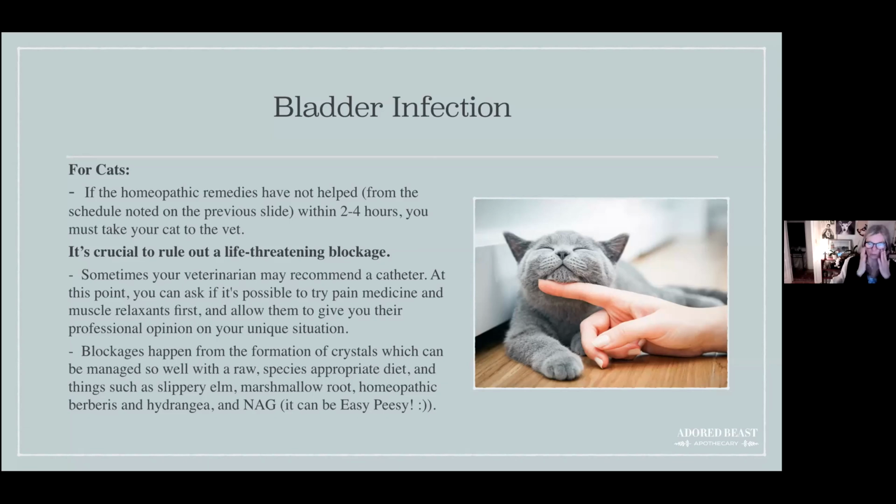And then, you know what? You've got to do it 100%. But if they say, yes, your cat's blocked, but the bladder is small, so sure, let's try the pain meds and the muscle relaxants and see if he can pee on his own. Most of the time, blockages happen with male cats, and they come from crystals. A lot of people don't know that female cats have crystals just as much as male cats, but they don't have the little tiny skinny urethra like the male cats do.